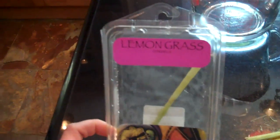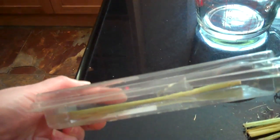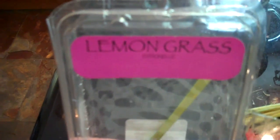Thai basil smart cocktail. I want to show you the ingredients, and I want to show you how I prepared the lemongrass to get it to really work in this water infusion. First of all, lemongrass you can find very easily at most supermarkets. I found this in the herbs section at Whole Foods. It was just in the produce section. You can also find it in a lot of Asian markets as well, or if you have an Asian section in your local supermarket.